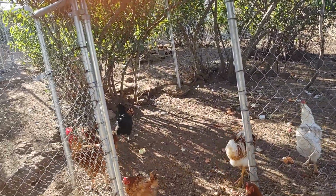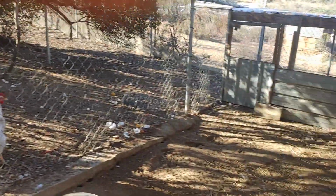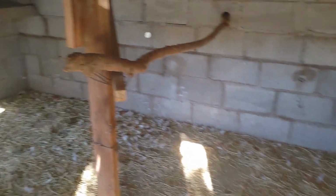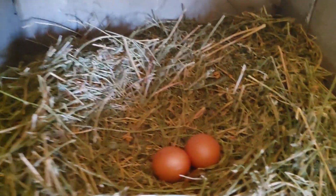I have a rooster here. You can see the big rooster right there. Haven't given him a name yet, but we will. Let's go see if we have any eggs. Okay. Let's see, it might be too early for eggs. Oh, there's one hen laying. They're not quite ready yet. Okay. And I think I see an egg. Or a couple eggs. Okay. Here we go. Couple eggs. And I'm grabbing them for Betty. There you go.